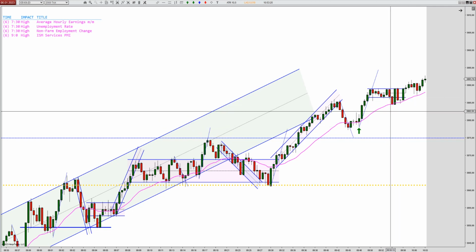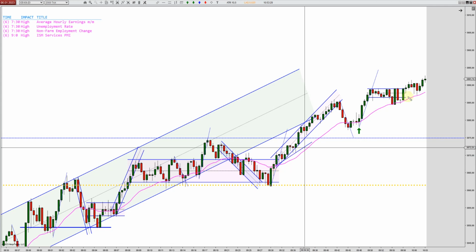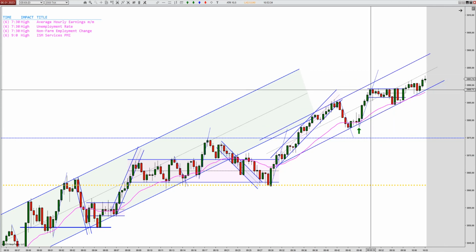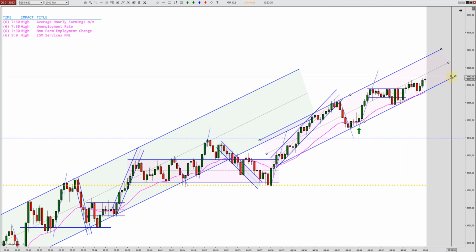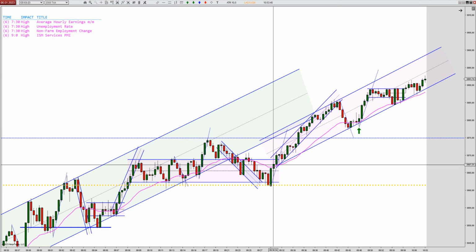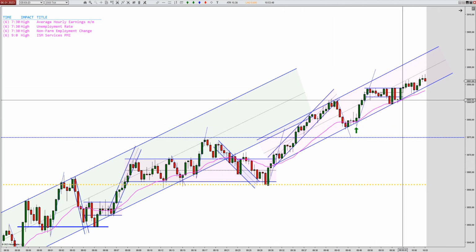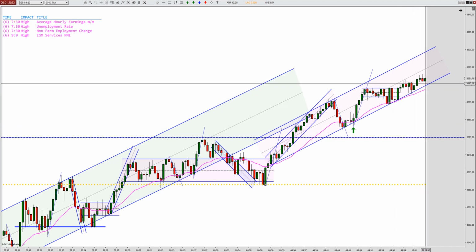Maybe there is, trying to find some structure that is fitting here. Maybe it's like this. So maybe we have some new trend forming here. I will leave it like this for now and see if we come back to the top side here, because the lower side fits pretty nicely. And yeah, we're going high here. There's a pullback to the channel line now.